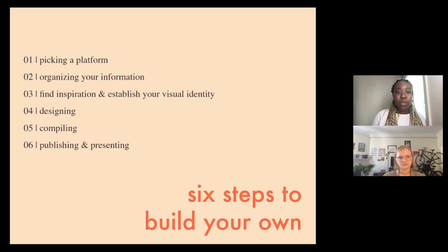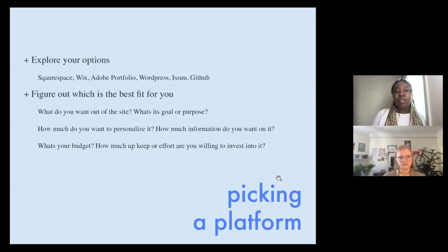Next, we're going to go over some of the 6 steps on how to build your own personal website and portfolio, starting off with picking a platform. So there's lots of different ways that you can set up your personal website or portfolio. Some common ones are Squarespace and Wix. They have some templates that you can use to then customize depending on what you need. Adobe Portfolio is another one. If you have an Adobe account or you pay for the Adobe suite, you'll be able to use Adobe Portfolio, and they also have some templates that you can use.